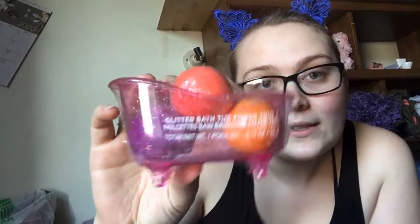I have one more thing. It's not a toy, but I will be using it as a toy. So I found this little bathtub with bath bombs, and I'm going to give these away. Due to allergies, it's not worth risking it. I could be allergic to something in them. But I'm going to use this little tub for Barbies. It's the perfect size for a mini clawfoot tub.